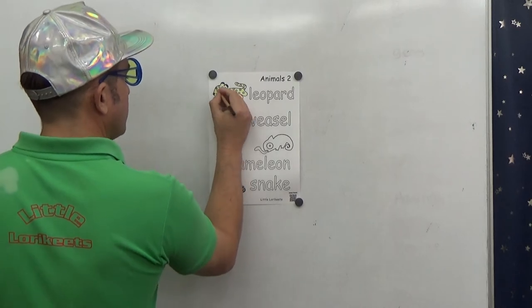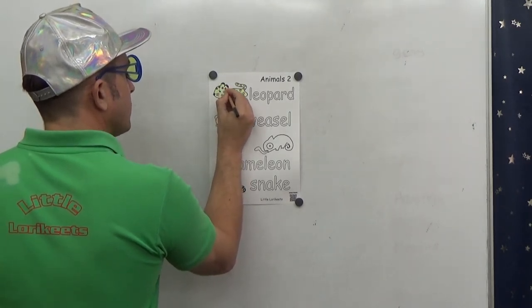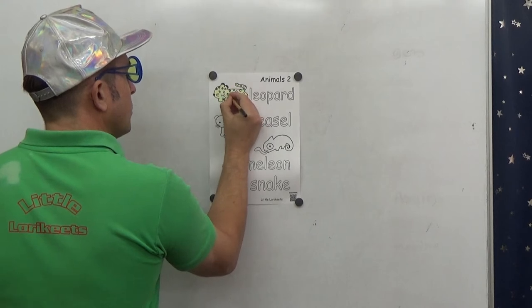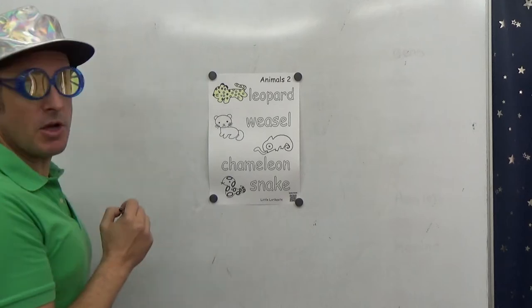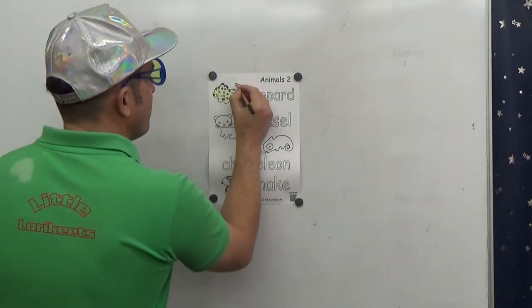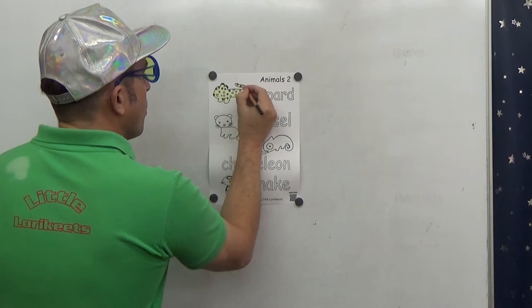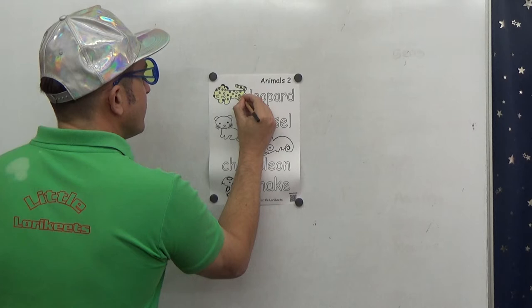All right, so I'm going to colour in the dots now, children, in black dots. Black. Oh, I'm going a bit too fast maybe, so I'll talk a little bit while you keep colouring in those dots black, okay? Row, row, row your boat gently down the stream.